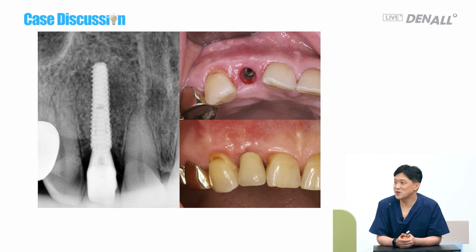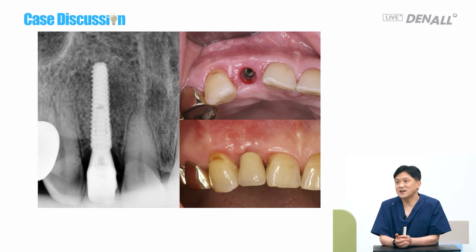The patient is lost to follow-up because the lab technician quit the job. She is his mother. So this is a way to address the problem in limited cases.